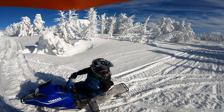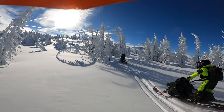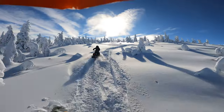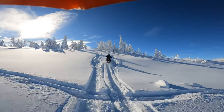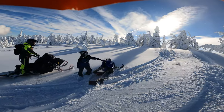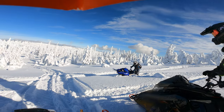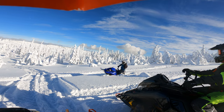You think you can go up that hill? Let's give it a shot. Just hammer down, man. Try again, but go slower. This is not a full throttle all the time thing. Side hill below that bump and then go up. Give your sled a little bit back. Try to take off slower. There you go.